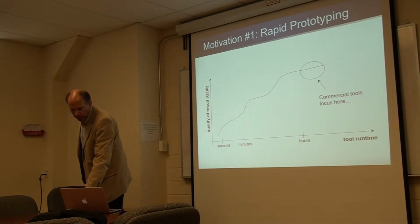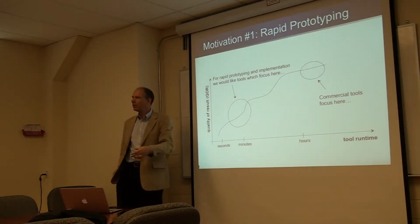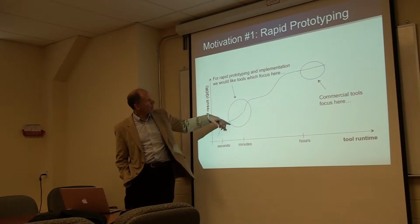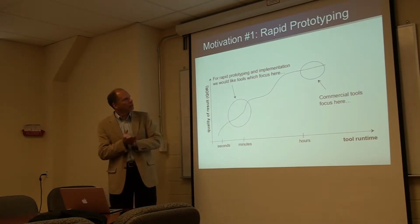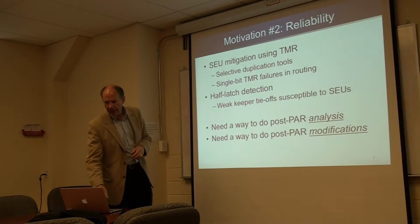But there are lots of customers out there who might be interested in a lower quality of result if they could get the result very quickly. People who do prototyping and emulation, for example, are very happy to operate in this space because their customers will just buy bigger chips if you consume a little more area. But if you can give them a result in seconds or minutes, that's huge for them, and so they're very interested in that.